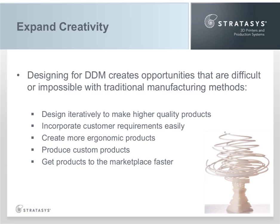Incorporate your customers' requirements without traditional restrictions that your designs might have struggled with in the past due to the manufacturing process. Create more ergonomic products to improve your usefulness and customer satisfaction. We all know how good an iPod just feels in your hand. I'm sure that they went through many iterations before they found that shape and that particular design. With DDM, it allows you to go through those iterations to find those optimized shapes.